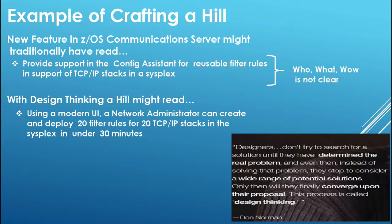Designers don't try to search for a solution until they have determined the real problem. And even then, instead of solving that problem, they stop to consider a wide range of potential solutions. Only then will they converge upon the proposal. This process is called design thinking. So design thinking is about working with our users, working with our clients, understanding their problems, understanding their needs. And we may need to work through a cycle of solving the problems in different ways until we can come up with the best solution. So that's really what design thinking is about.